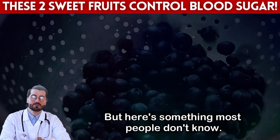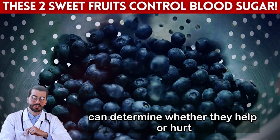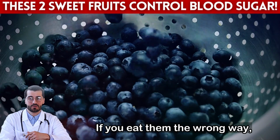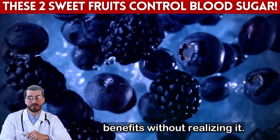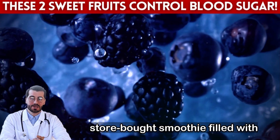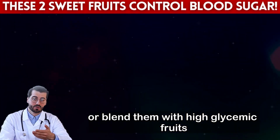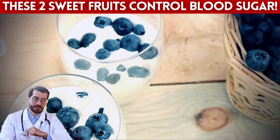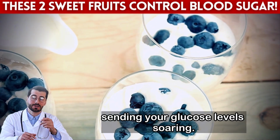But here's something most people don't know. The way you eat blueberries can determine whether they help or hurt your blood sugar. If you eat them the wrong way, you could actually be undoing all their benefits without realizing it. Let's say you add blueberries to a store-bought smoothie filled with artificial sweeteners, or blend them with high glycemic fruits like bananas and pineapples. This combination can cause an unintended sugar overload, sending your glucose levels soaring.